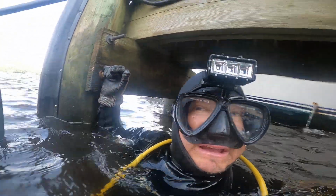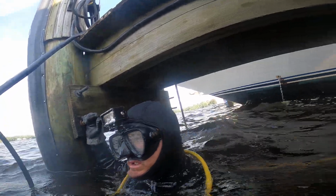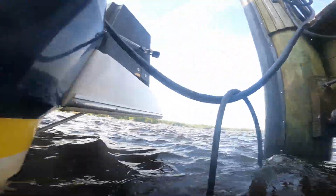It is June 25th, 2023. We're at Baboo's Ride. I have cleaned the port side. Have not cleaned the starboard side hull yet, so I'm going to give you a comparison video. I did want to point out the waterline.